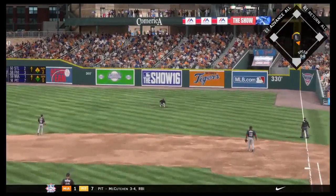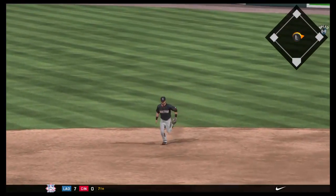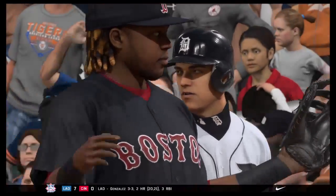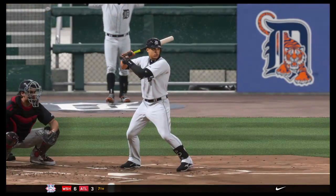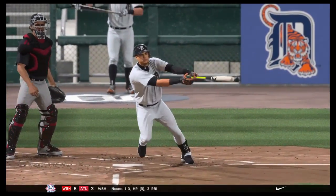Line to the right side, and that is in there for a 2-out base knock. A pretty good swing there. You'll watch. Head stays down, ball gets deep in the zone, and he lets those hands lead the way, and he drives it to right field. That's as good an approach as you're going to see.